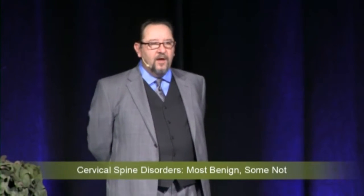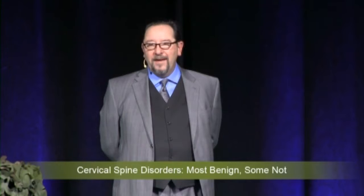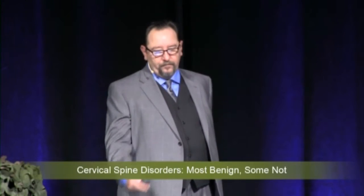Patients have this magical thinking that surgery will cure it, and you need to explain to them that surgery is occasionally the cure, but not always. And some of the patients who get surgery are worse afterwards.